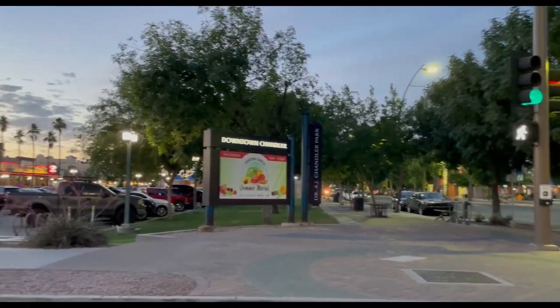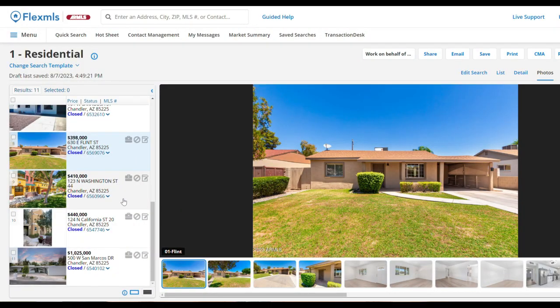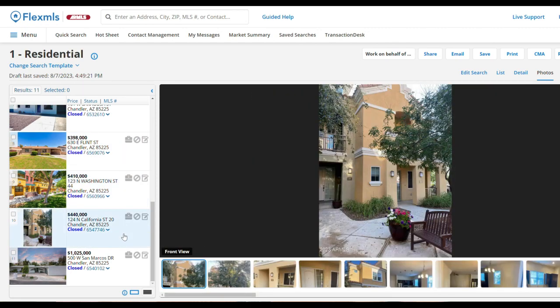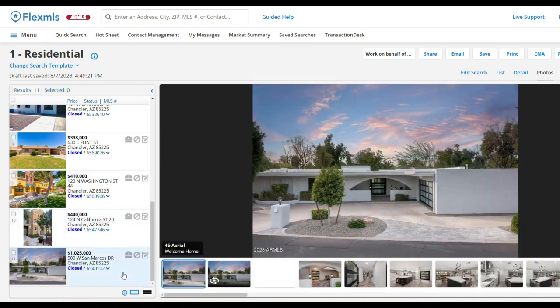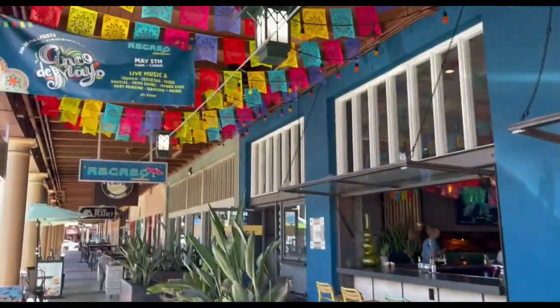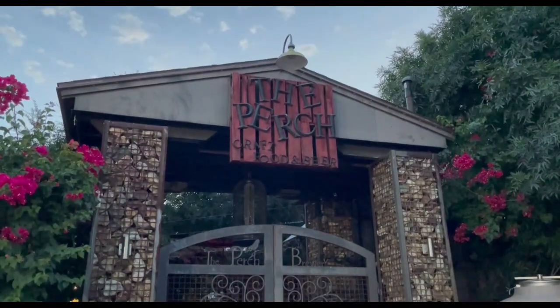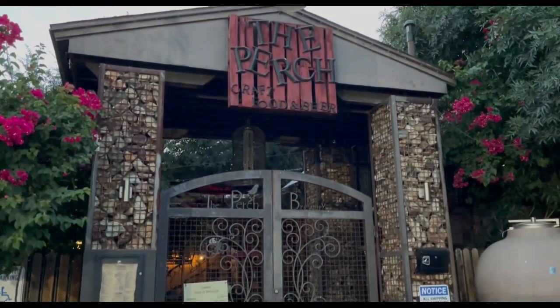But let's jump to area number 2, and this is downtown Chandler. Now, again, the neighborhoods around this area are pretty eclectic. You have older homes from the 60s, and then you have these brand new luxury apartments. Now, why I'm highlighting this area is because the actual downtown of Chandler is pretty amazing. You have several incredible restaurants, there's great nightlife, there's good live music. Murphy's Law plays a lot of music on the weekends, and then the Perch, their rooftop bar, they usually have some live music on Fridays and Saturday nights as well.